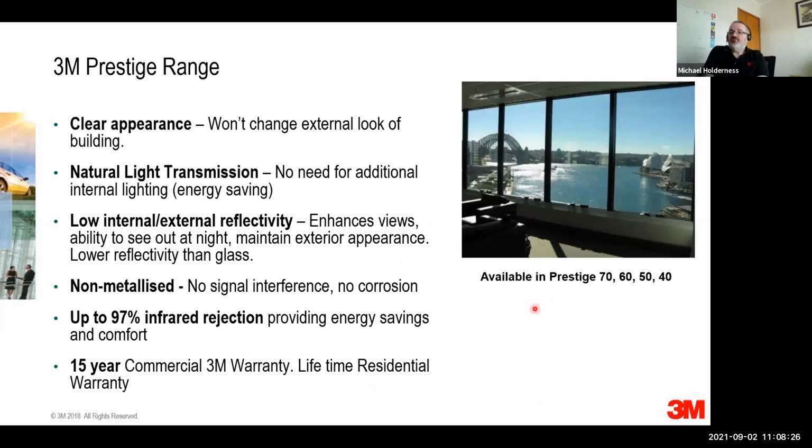Okay, the range: 70, 60, 50, 40, mainly in the lighter end. The visible light transmission of 70 means it's a very light tint. And this is the same picture that we had before, and you can see these ones are untinted and these ones are tinted. I believe they used a 70 or maybe a 60 on these, and it's very hard to tell that they were ever tinted.